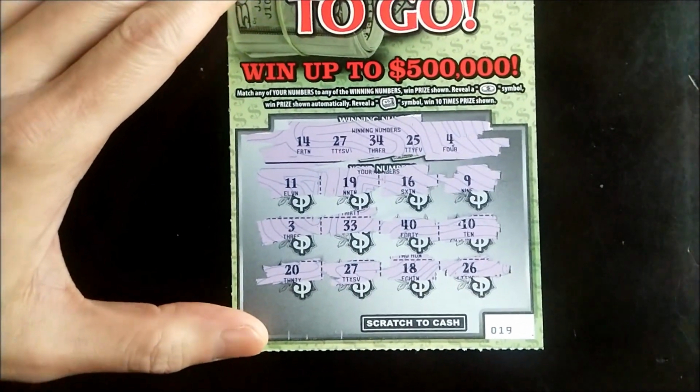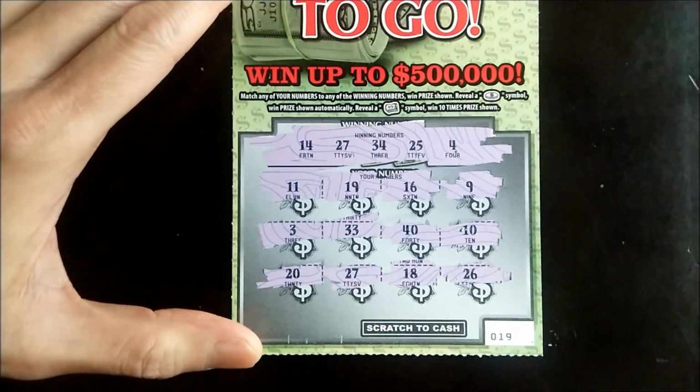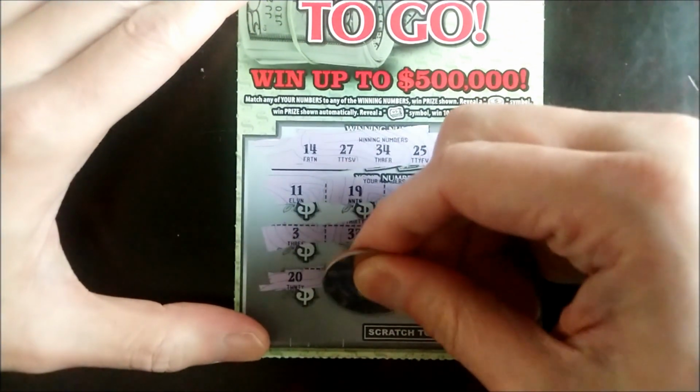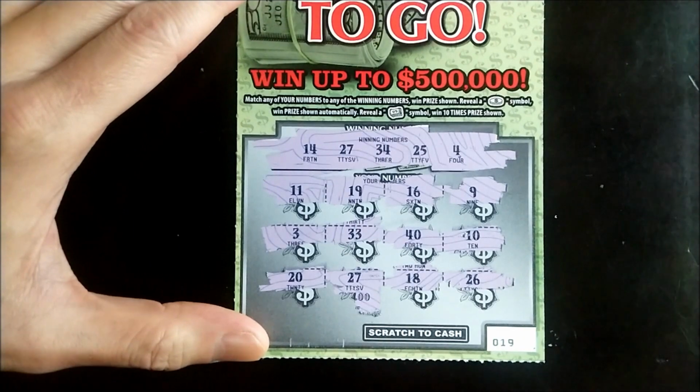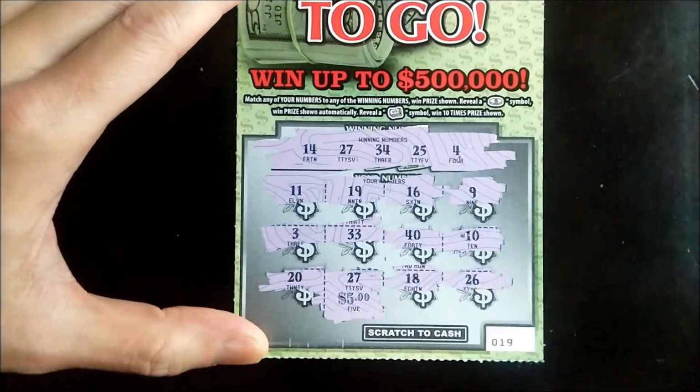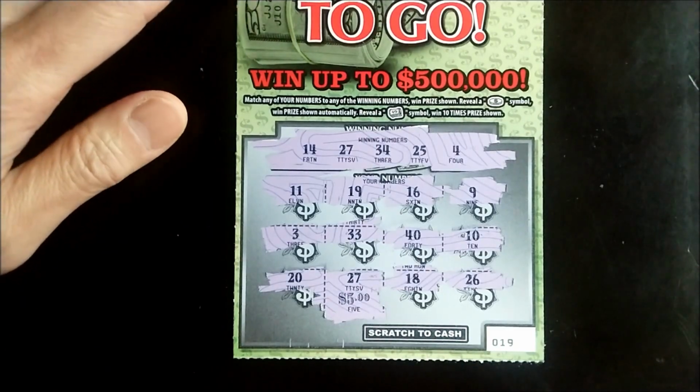Okay, so we do have that one match over here, number 27. Let's see what we won. Big zeros, big zeros, big zeros. Okay, little zeros. $5. Alright, it's a good start. We're on the board with $5.